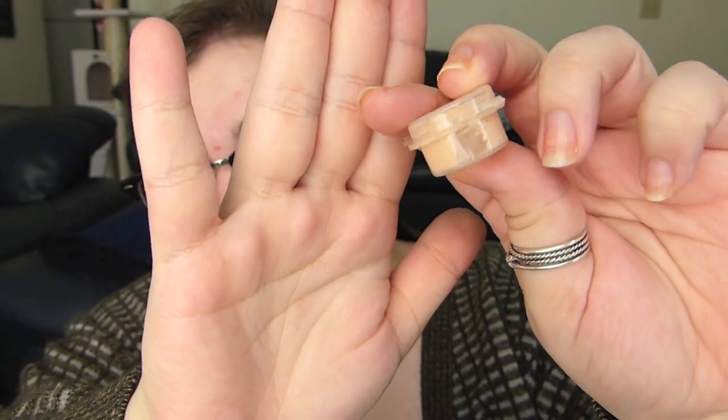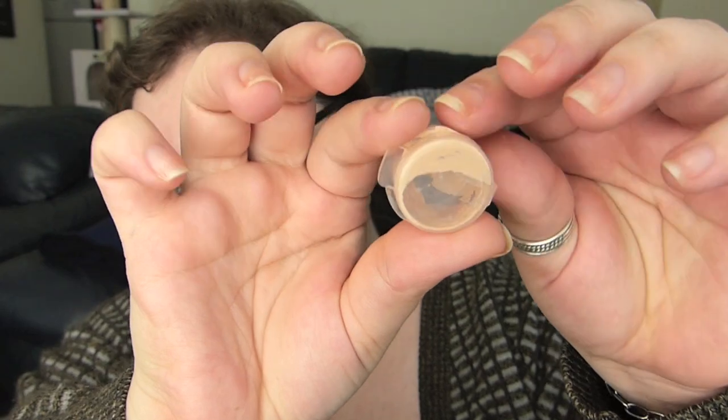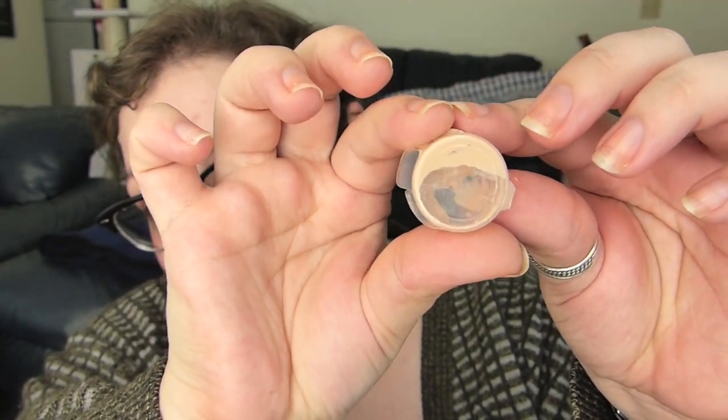I mean, can you see that? It doesn't go over into the other side. It just stays up top like that. We shall see. There seem to be claims that people want me to see if they're true, that this is the most perfect foundation ever. It's got great coverage and it stays all day.